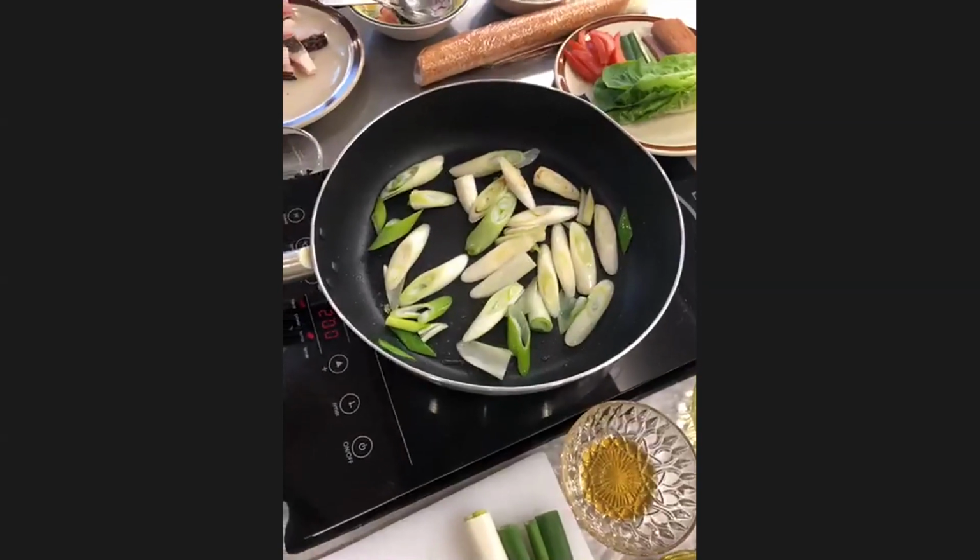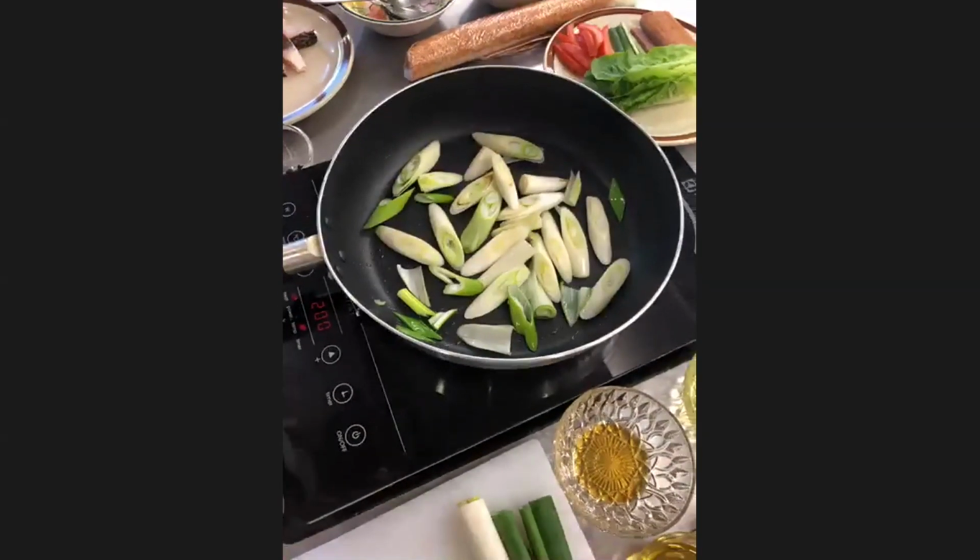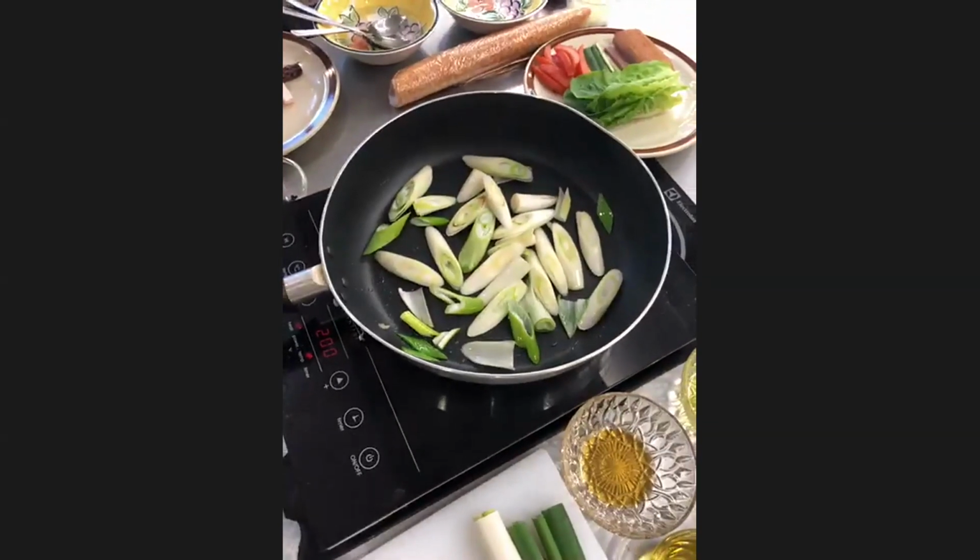Can you smell the leek flavor, the fragrance from the leek? I can. Okay, add maybe some salt.